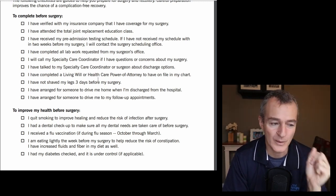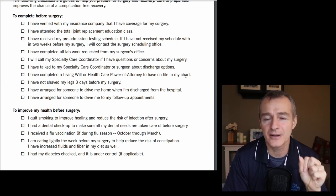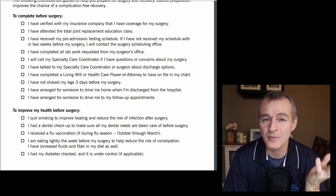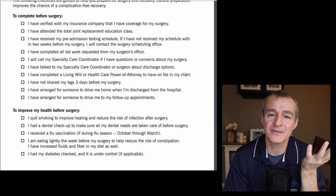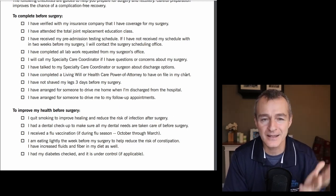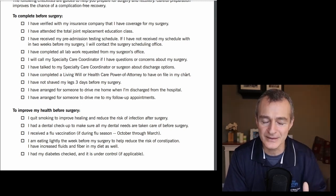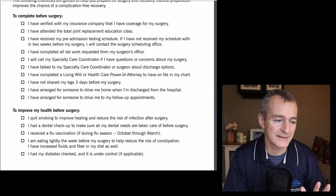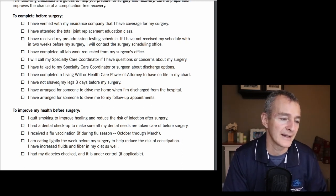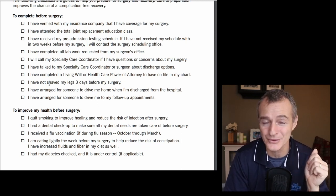I've completed a living will with care and power of attorney to have on file in my chart. Nobody wants to face that reality, but these are important documents that need to be there, because if they're not there, it puts your family members in a tough position. Have the power of attorney, have the living will, get all the legal documents done way before you have to go in for surgery. I have not shaved my legs for 3 days before surgery.